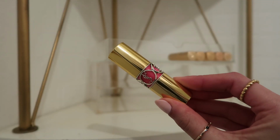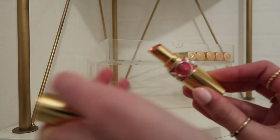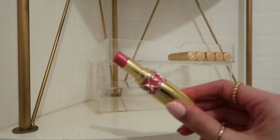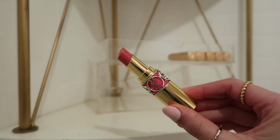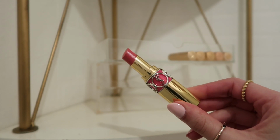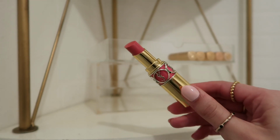Then I have one YSL lipstick. This lipstick I've never ever used. It was a gift for, I believe, my 21st birthday. And actually, I know I featured this in so many of these videos. As I said, I've never used it. And my friend who bought me this was literally like, I can't believe I bought you that lipstick and you've never used it. But genuinely, it's because it's just so special to me.